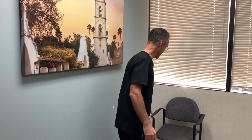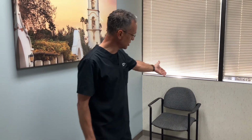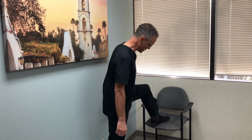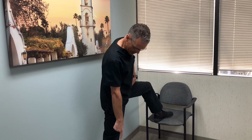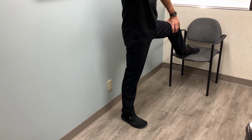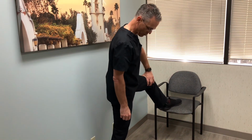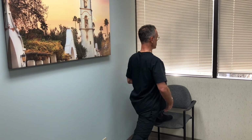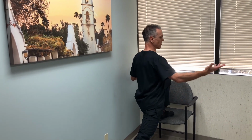your hips are flexed. So what you do is you find a chair, and it's important to find a chair that doesn't have wheels. That's important. You'll soon figure out why. So you put the chair against a wall or something like that, a chair that won't move, and you're gonna put one foot up like this, one foot back. If you can notice, the foot is pointed straight ahead. It's not pointed that way, okay?